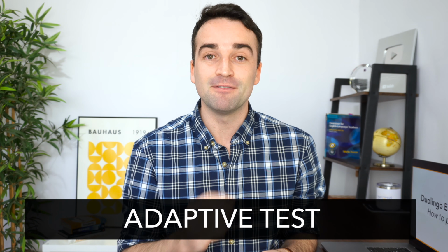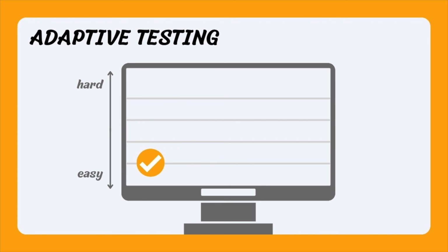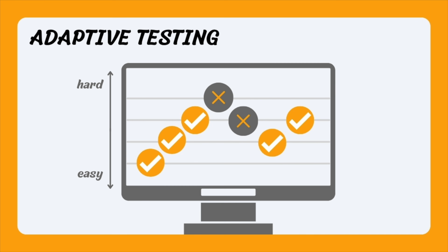What you should know is that the Duolingo test is an adaptive test, which means that the questions are tailored to your level as you go through the test. So for example, if you keep doing well, then the questions will get harder and harder. So that's important to know. If you notice that your questions are getting more and more difficult, then maybe that's a good thing. Maybe you're doing well on the test.